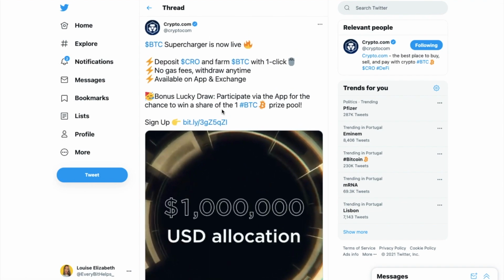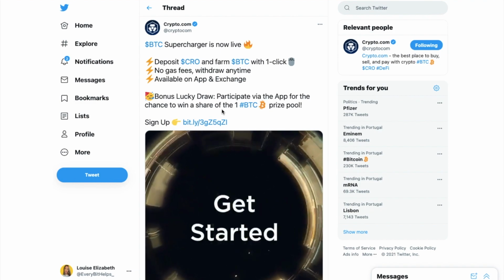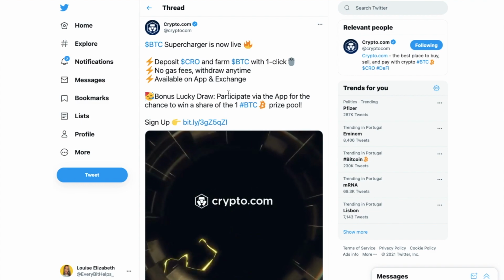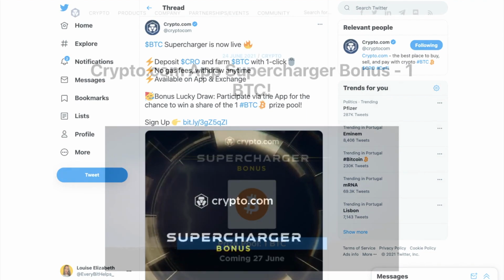And any verified Crypto.com exchange user is eligible to participate, just as long as you've got some CRO to deposit available in your exchange spot wallet. And users who participated in the previous Supercharger events can keep their CRO deposit in the Supercharger pool, and that will be automatically carried across to new events.